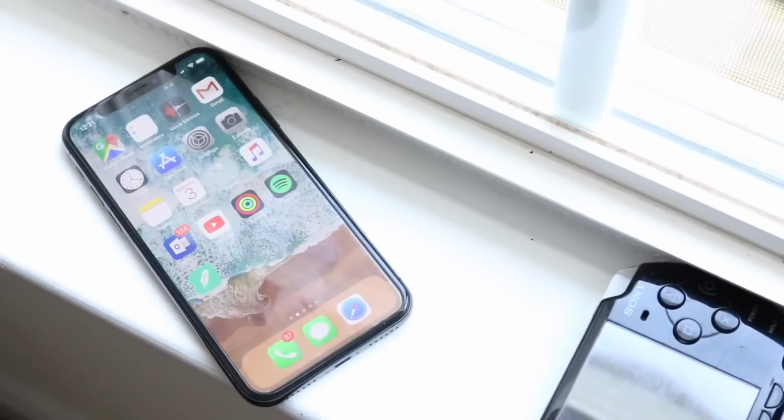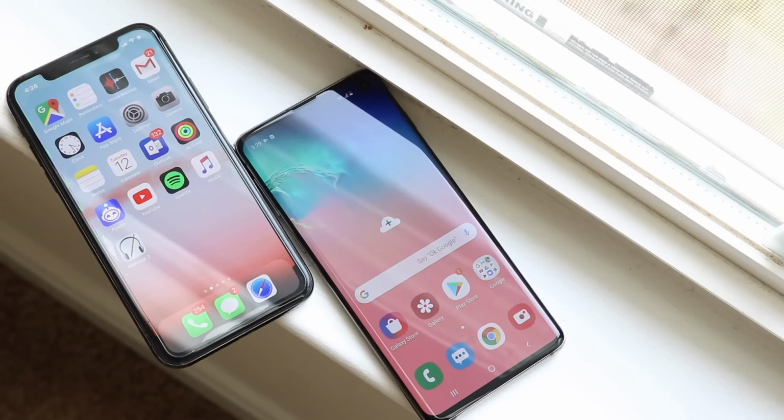Now, that kind of covers the outer exterior of them and the hardware outside of the phones. But here's the interesting thing. In terms of software, you might be surprised. Even though the Galaxy S10 was just released literally like 4 days ago and the iPhone X over a year ago, dude, the iPhone X will most likely probably outlast the Galaxy S10 in terms of software updates.